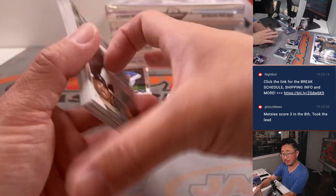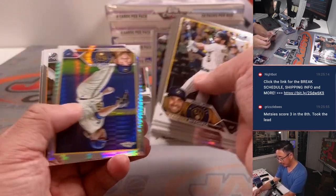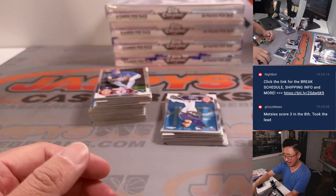Ooh, Mets taking the lead. It'd be funny if the Mets moved all those guys and ended up playing better. Sometimes that happens. It's a weird phenomenon.